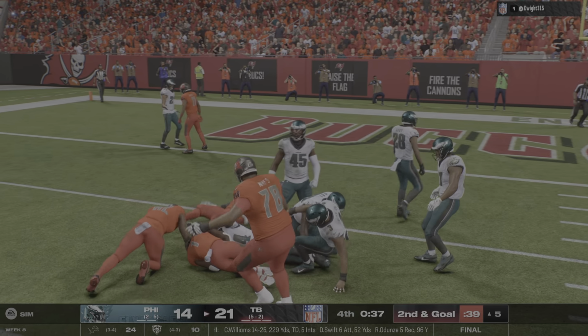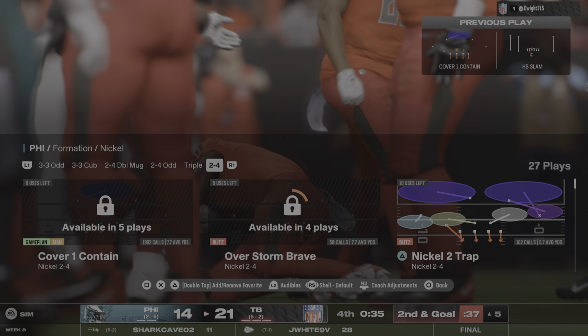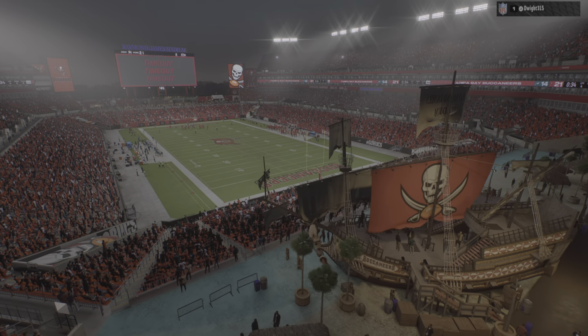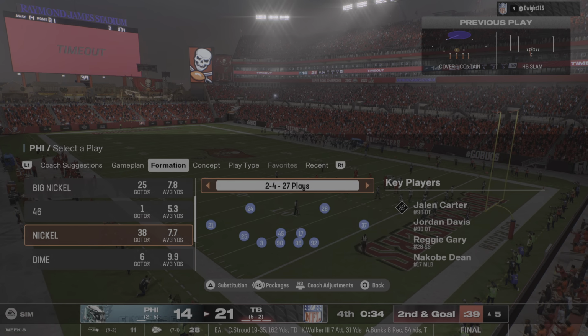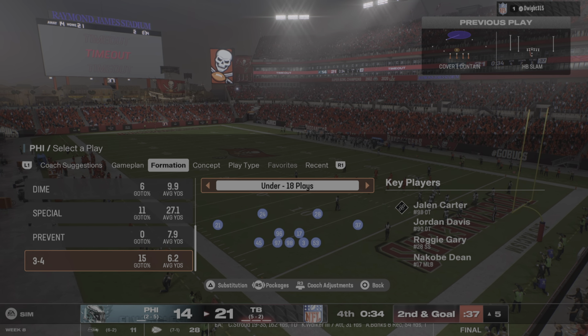And they'll get this from the 8 to the 5. Pickup of 3. That's good power football on 1st and goal. A lot of teams will throw from there, but that's a nice job to chew up a few more yards and get yourself closer to the goal line.